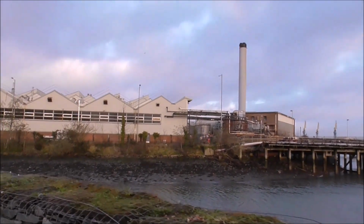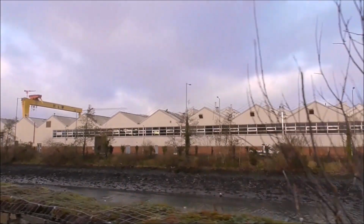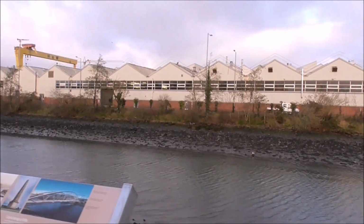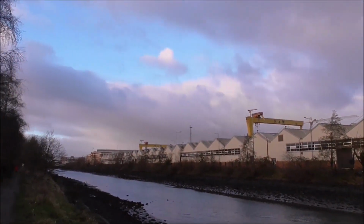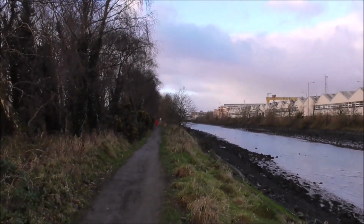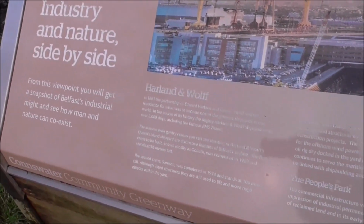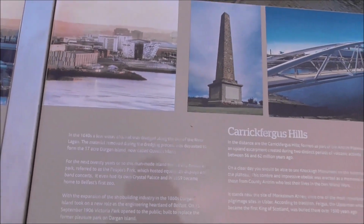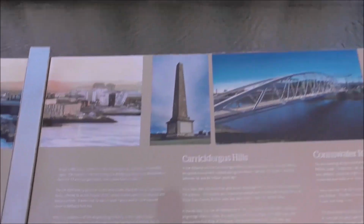And that's Shorts, or what was Short Brothers and Harland, plane producers. They produced wings and still do for various planes. I think it's some sort of Airbus, I'm not sure. Stretches way up there. There's all the bump about it. That's Knockle Monument over in North Belfast.